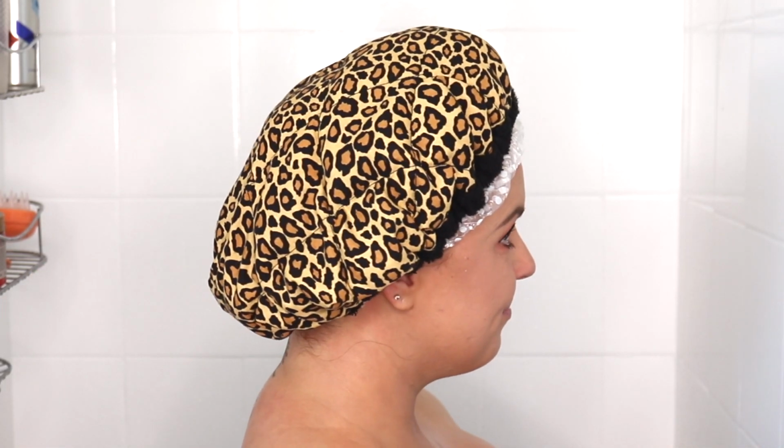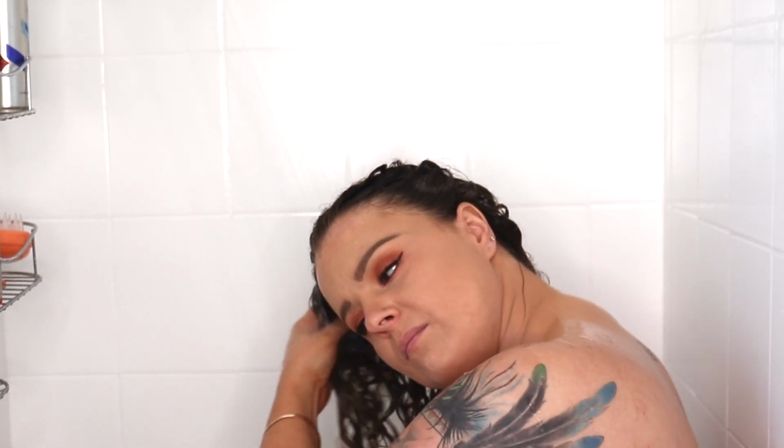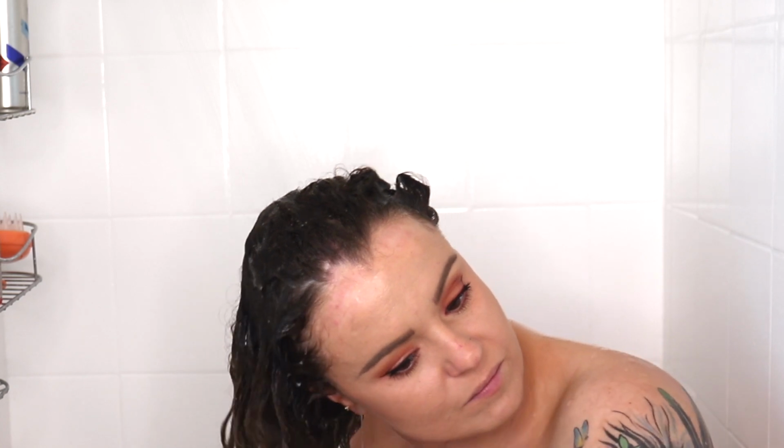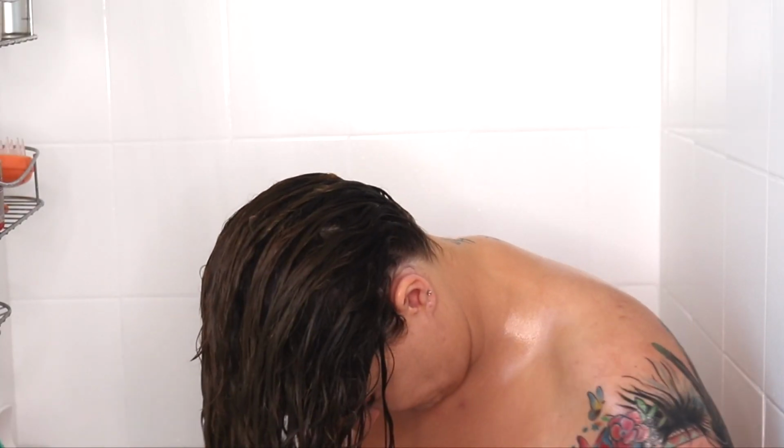These caps do have flaxseed in them, so they warm really nicely in the microwave and allow the heat to apply to your mask, giving a nice little heated treatment to your hair. We leave that on for about 20 minutes before going in and rinsing it out. As you can see here, I've waited about that half an hour, and I go in and do another little squish to condition as I am rinsing out that hair mask.